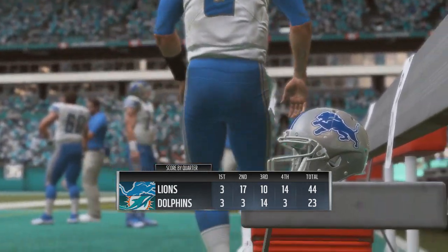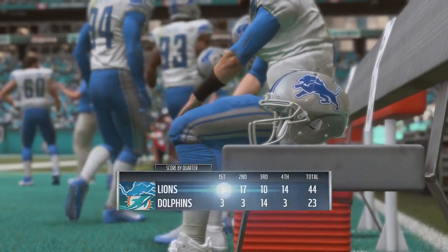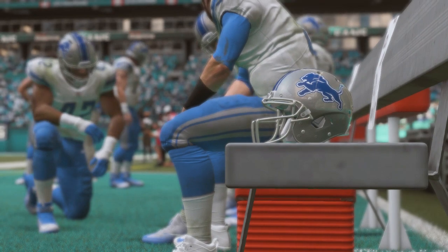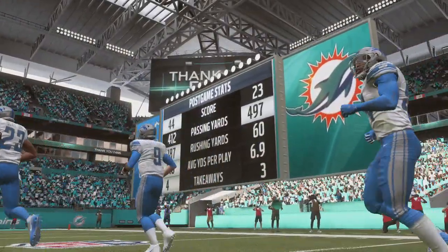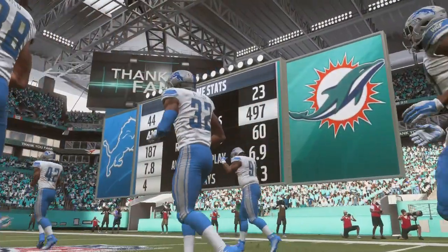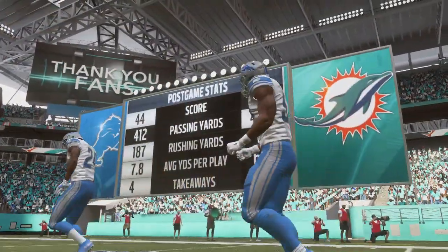So for Detroit, it'll be a much happier locker room here as they get that first win after 5 straight losses to start the year. And they will head home next week to take on the Seattle Seahawks. Meanwhile, for the Dolphins, they dropped just their 2nd game so far as they fall to 5-2. And they'll look to regroup next week as they head to Houston to take on the Texans.